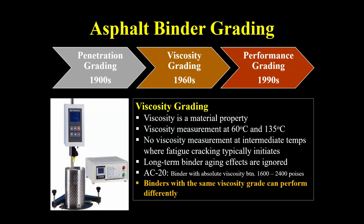So that gave way to viscosity grading, where viscosity, as we all know, is a material property. It is stress over strain, so it's a material property. And in viscosity grading, we do the measurement at 2 temperatures, 60 degrees and 135. Another major issue is that no viscosity measurement is done at the intermediate temperatures. And that is where fatigue cracking starts. And fatigue cracking is one of our major issues with our pavement here in Ghana and in most parts of the world. And so it's a major drawback with viscosity grading. And that's what we do here in Ghana currently. Long-term binder aging effects are also not considered.